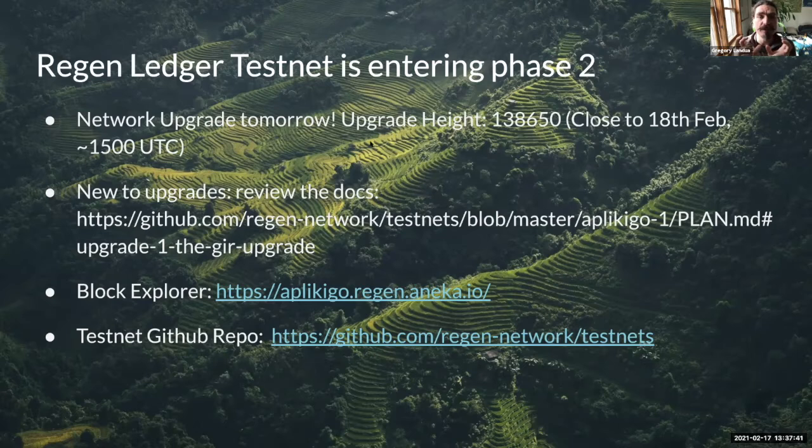We're going to be focusing phase 2 primarily on testing the inter-blockchain communication protocol, or IBC. So what that means is that Regen Ledger will be communicating with the Big Bang testnet, which is another community testnet, testing out the IBC functionality.